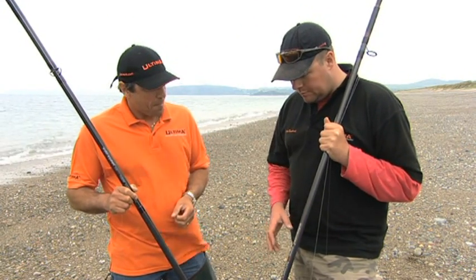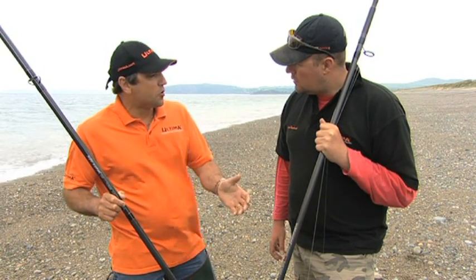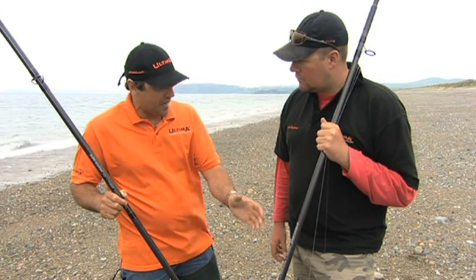Because of the fixed spool and the new tapered cone systems that they have now, obviously you can use lighter lines. The new cone spools can put that little bit more distance on. So instead of bulking out all the time, you can put what you need on, 200 or 300 yards of line, easy.